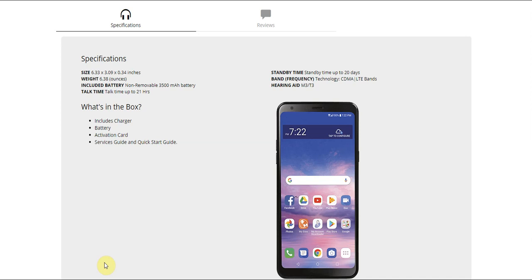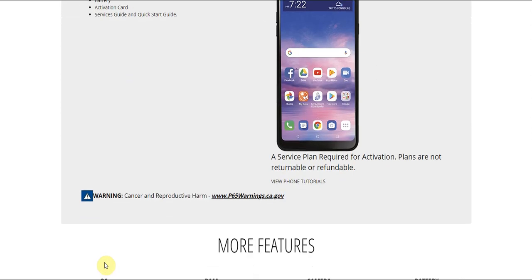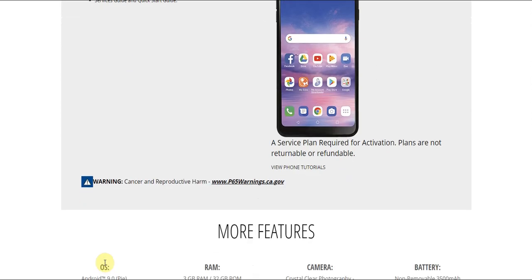What you guys get in the box is the LG Stylo 5, charger, battery, activation card, services guide, and quick start guide. Nothing special about the box. It says service plan required for activation, and it's non-returnable.